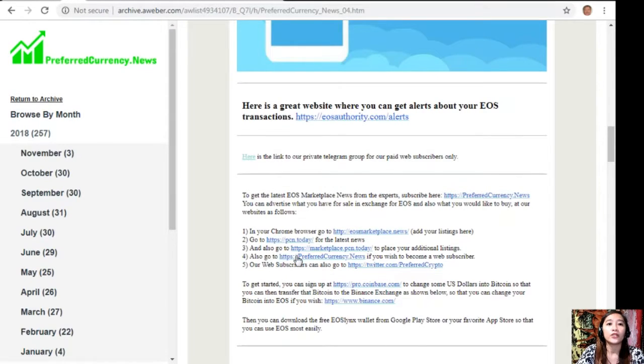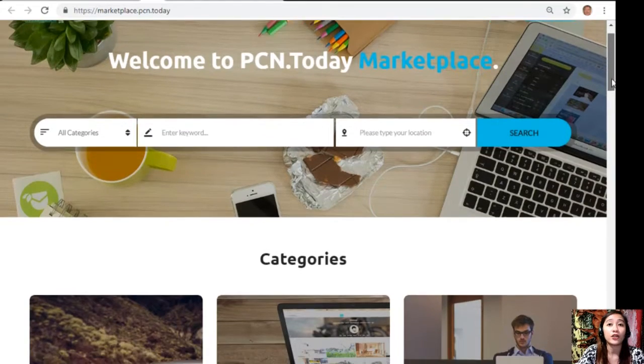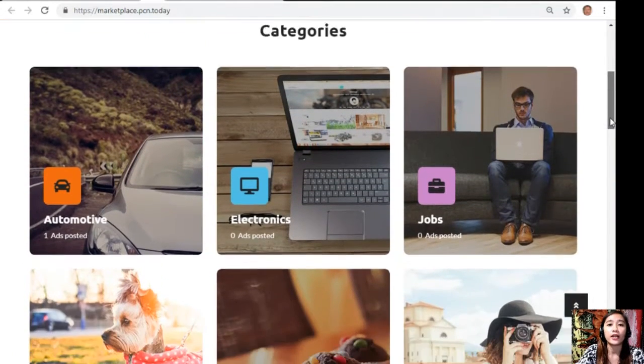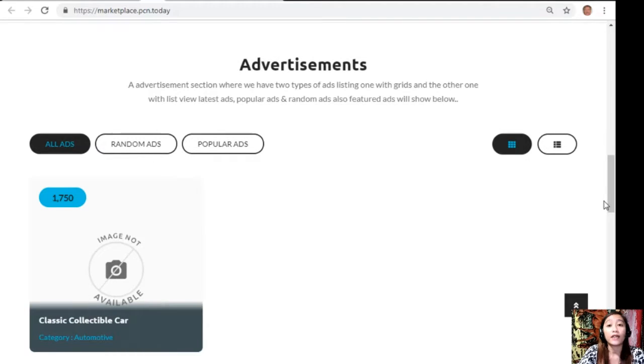Here. You can also go to marketplace.pcn.today to place your additional listings. Now, on this website, guys, you can also submit your advertisements if you have one. And you can search for any category, keyword, and location to your own preference. Now, the website has many categories to offer, such as automotive, electronics, jobs, pets and animals, restaurants and cafe, and other services. Also, the site has an advertisement section where it has two types of listings. One is with grid and the other one is this view. Now, also shown in this section are different types of advertisements such as the latest ads, popular ads, random ads, and also featured ads.